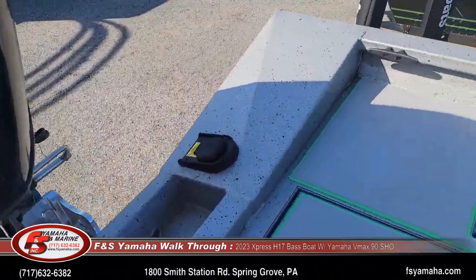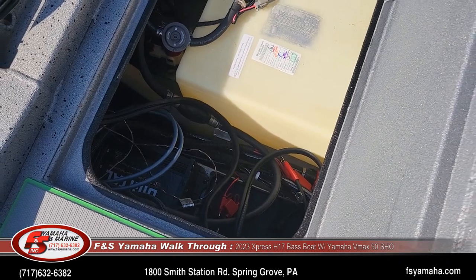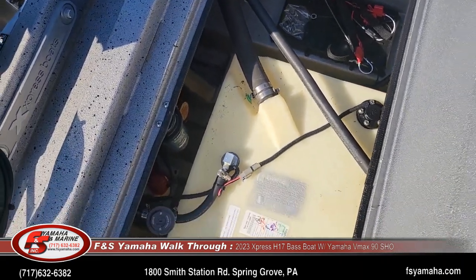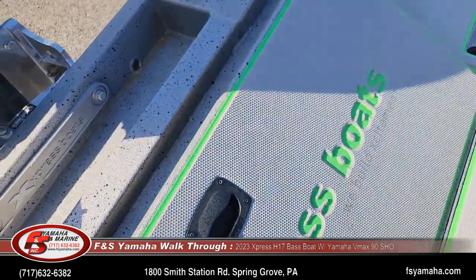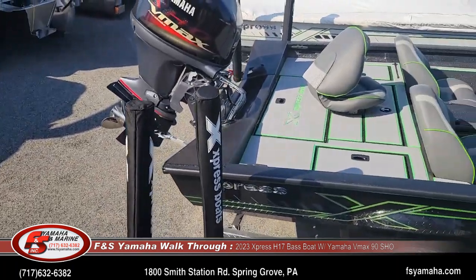In the back compartment is where you see the fuel tank, 18 gallon, batteries, charger. This one's not rigged yet, so it's a little sloppy, but when we're done with it, it looks very nice and neat. We're very particular with rigging our Xpresses. And all of our boats here at F&S.